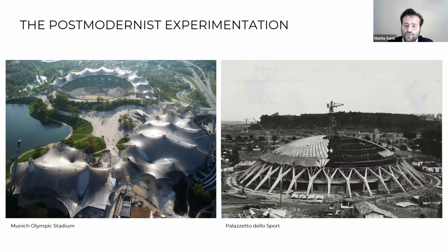structural prefabrication system introduced by Pier Luigi Nervi that finds its mature expression in projects like the Palazzetto dello Sport in Rome, or another very important example like the works of Frei Otto, who in the German pavilion for the Expo of 1967 created an extraordinary tensile skin, result of a totally new experimental approach related to material behavior and form finding.